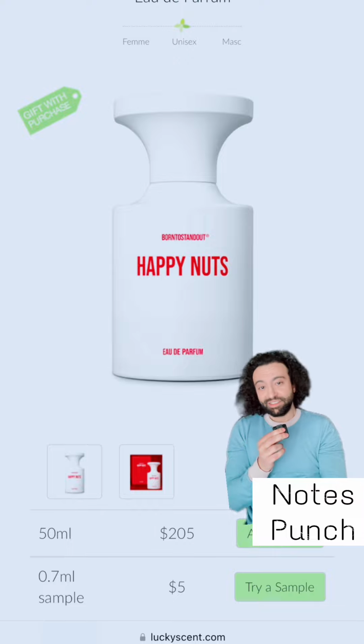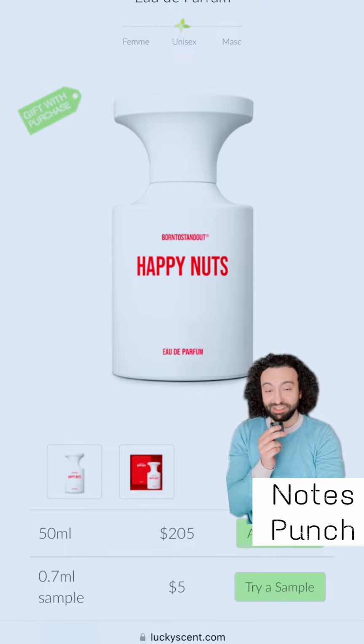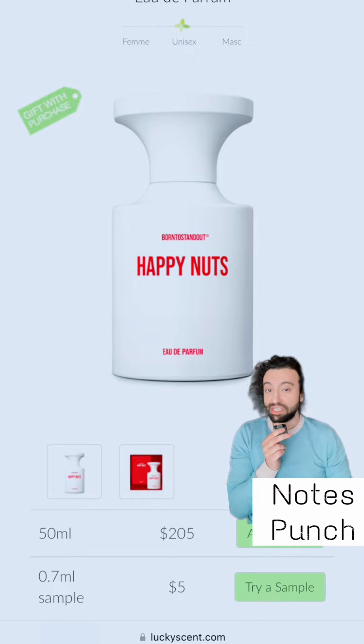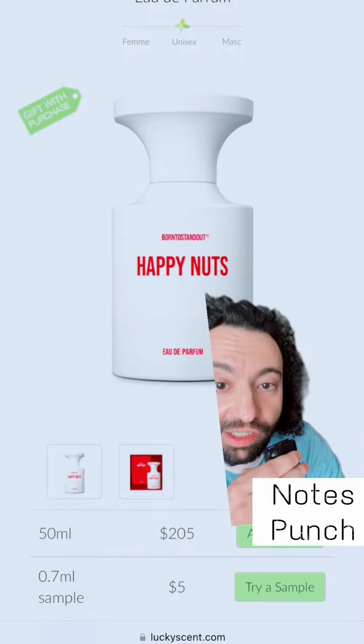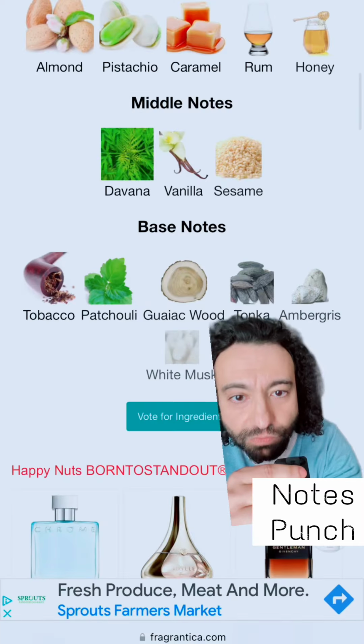So I left the best for last just because I thought this fragrance is hilarious. Happy Nuts. I mean, it's a pretty bottle. It's a weird name just because you don't know what kind of nuts are happy. There's various types of nuts. You don't know if they're almonds, pistachio, or I don't know, walnuts, or who knows, dude? Who knows? So let's see the notes and discuss or discover the Happy Nuts.